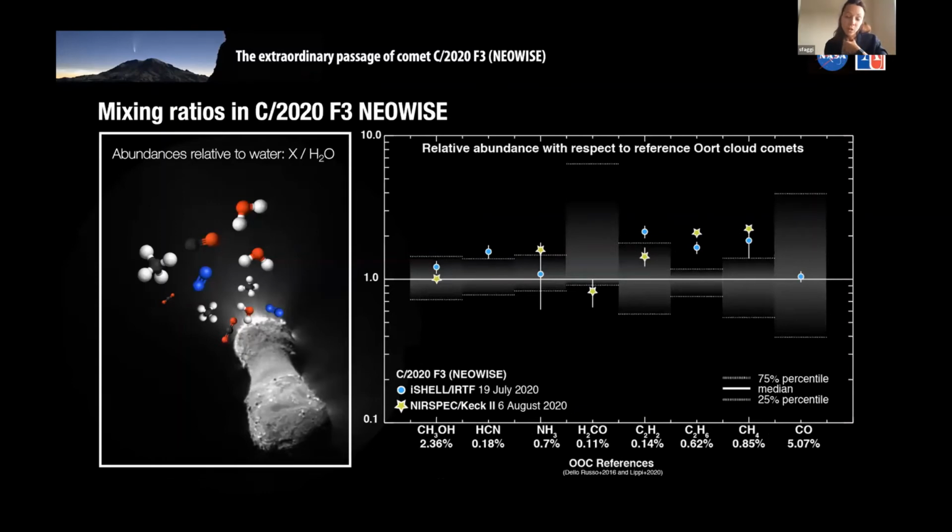So from all the extracted molecular production rates for all the organics and water that we achieve, we basically build this kind of chart, which shows the relative abundances of all the molecules, all the organics, relative to water, and we scale here to the reference Oort cloud value in Oort cloud comets, of course. So we scale to unity for comparison. The first thing you can see, I compare the Keck data, which is the yellow star, with the ice shell data of a few weeks earlier, and they are pretty much in agreement.